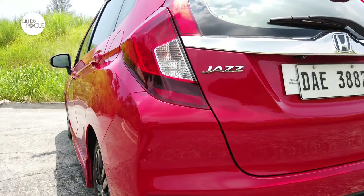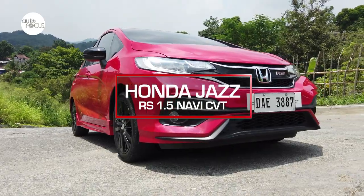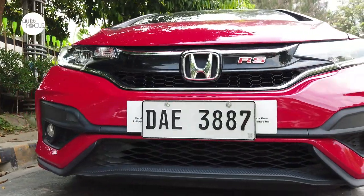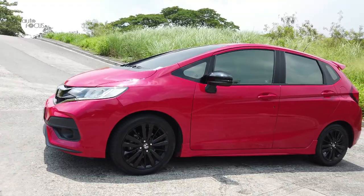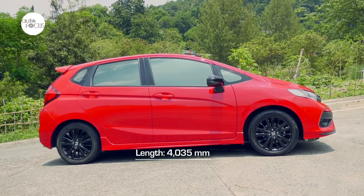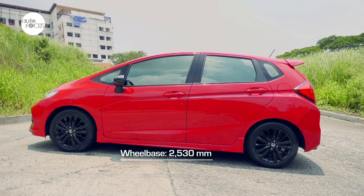The latest generation Jazz manifests the sporty reputation with sleek character lines and grooves. This is specially emphasized in the Honda Jazz RS 1.5 Navi CVT, which gets the full RS or road sailing concept treatment. From the RS design front grille and front bumper lower grille, the front and rear bumper, to the tailgate spoiler. The RS treatment added a few millimeters to the overall length of the Jazz RS, which now sports the following dimensions: 4,035 millimeters long, 1,694 millimeters wide and 1,524 high, with a wheelbase of 2,530 millimeters.